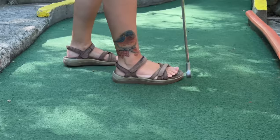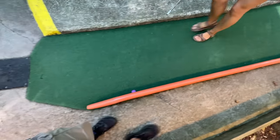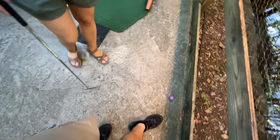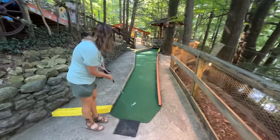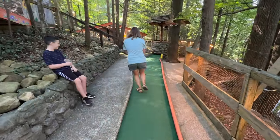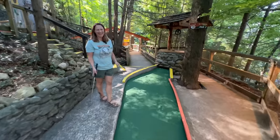Oh no. Where'd it go? Oh my goodness. It's coming, it's chasing me, all the way back to the beginning. Oh no, wait, save it. This is the hardest 18th hole I've ever played. Oh, it almost went down the hole. All right, can it go in? Oh man, it's coming back. She's just chasing it in. And there we go. We're going to count that as six.